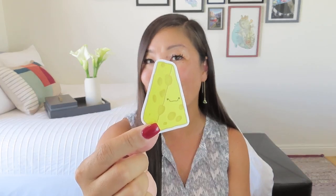Anyway, here is Toasty. Here he is in all his glory. He's very cute and reading. I wonder what book he's reading. We'll have to ask. And then of course we have this cute little cheese with a face. I don't mind eating it. I don't mind eating something with a face that's drawn on, right? So here we go. There's that.